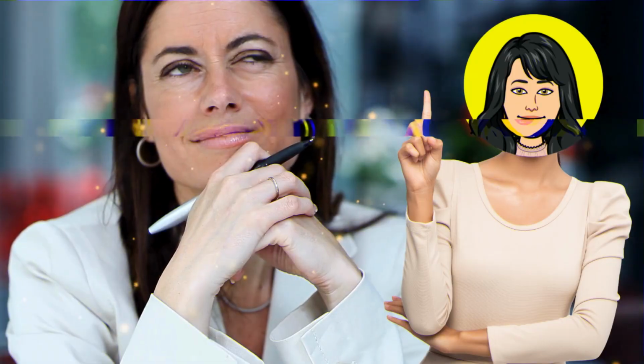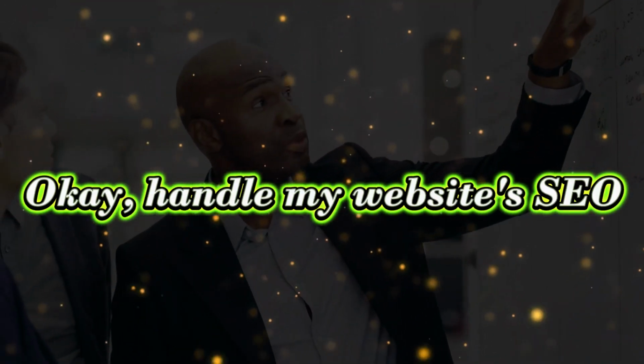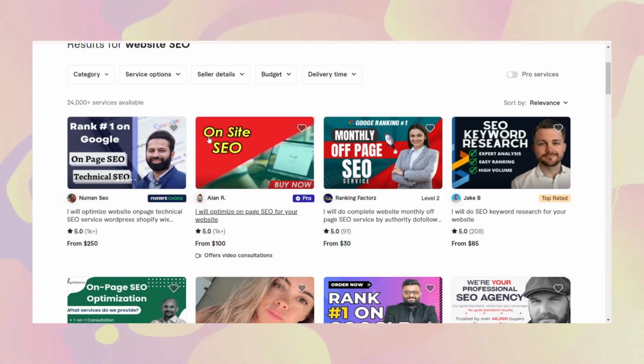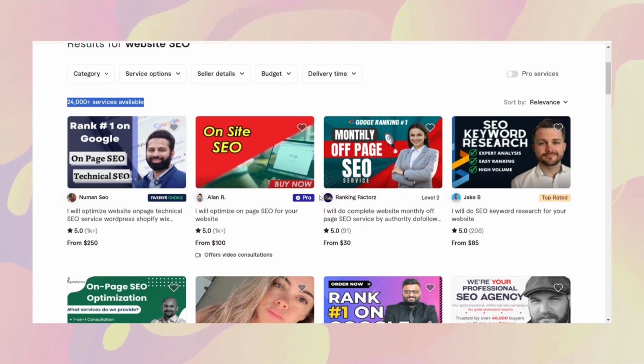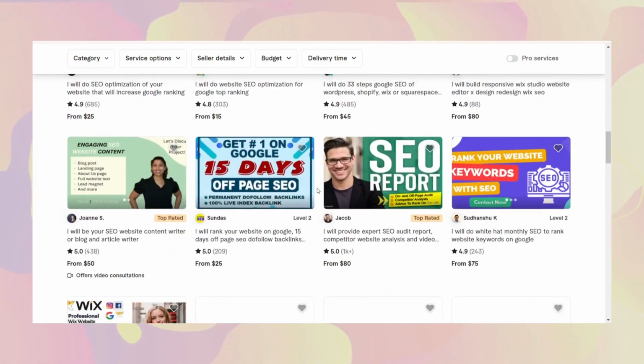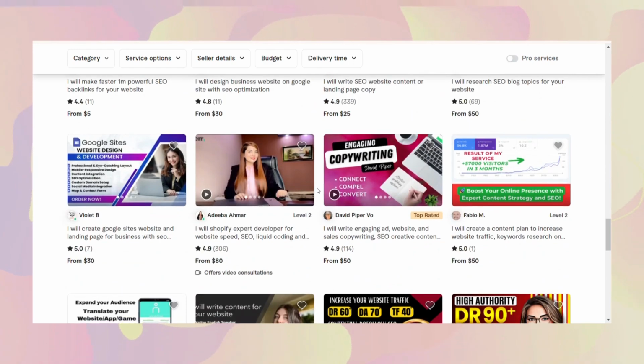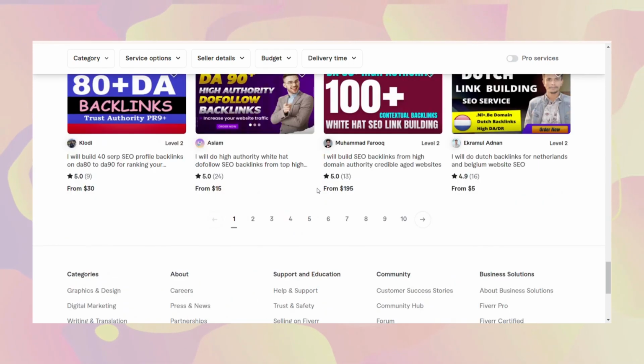Now, if you're wondering how to do SEO, no worries. When you talk to clients and they say, "Okay, handle my website's SEO," and agree on a rate that you want to charge for them, once the rate is settled, head over to Fiverr and search for website SEO. You'll find only 24,000 people offering these services, compared to 25 lakh people in logo designing and similar services globally. That's just 24,000 people providing website SEO on the world's largest freelancing platform.